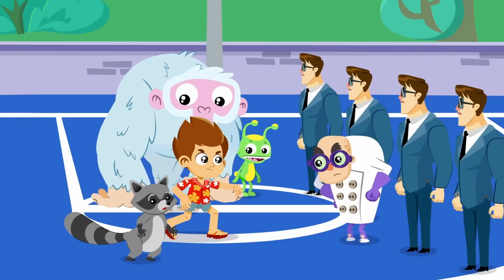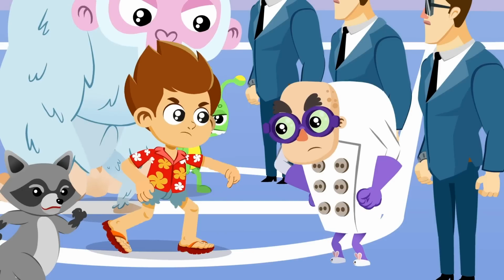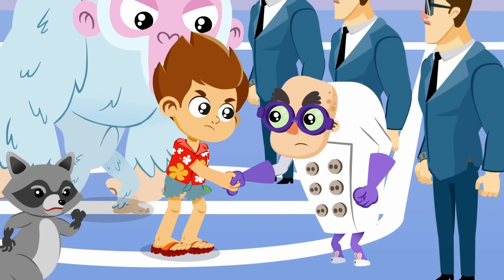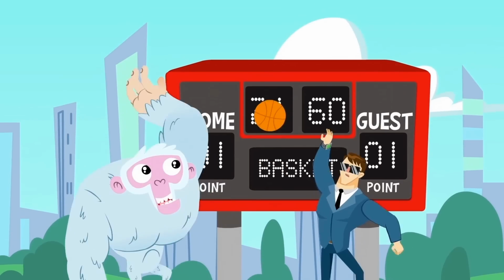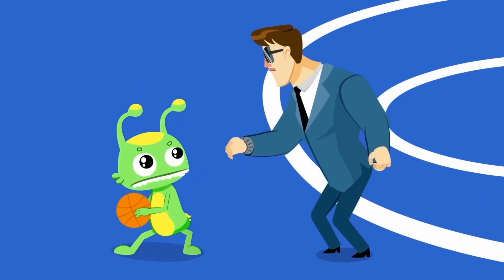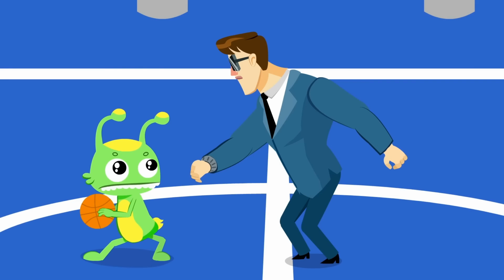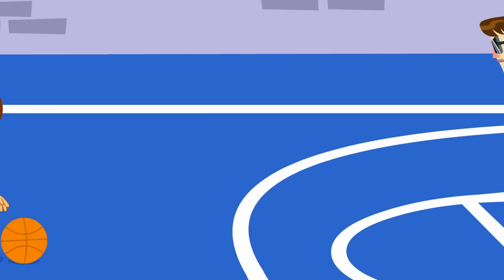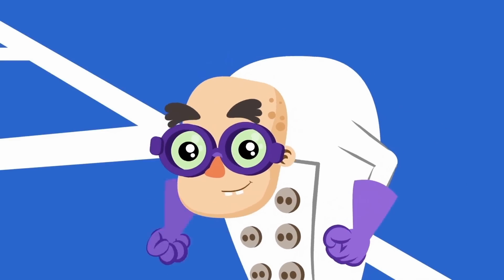That's not going to happen. The court is ours. Let's play a game, and whoever wins gets the court. Ready? Let's play! Groovy takes the ball, but a minion tries to steal it from him. Ryder's open, Groovy passes him the ball. But wait! Another minion is getting close. Ryder bounces the ball between his legs and Raccoon dunks!